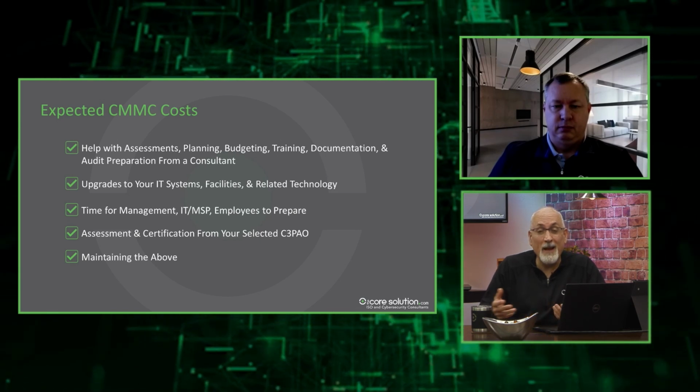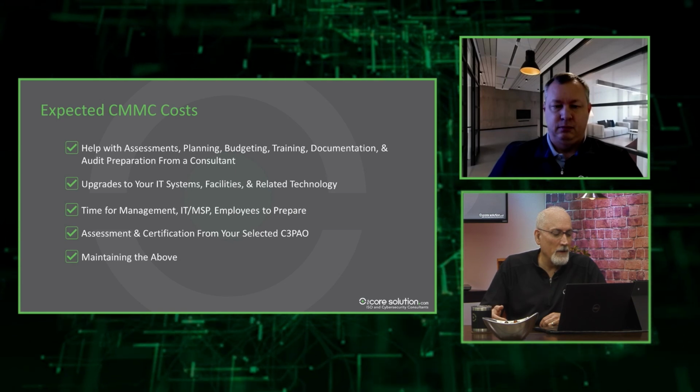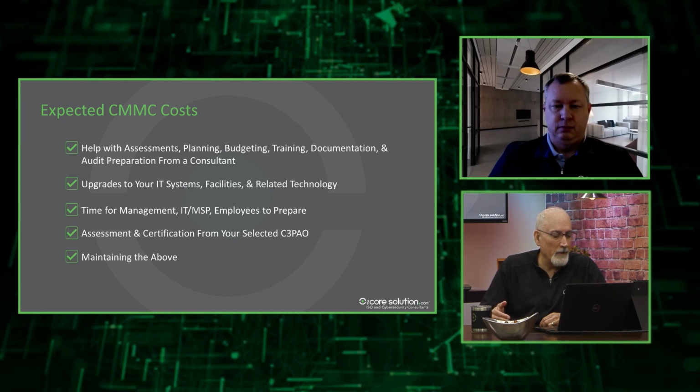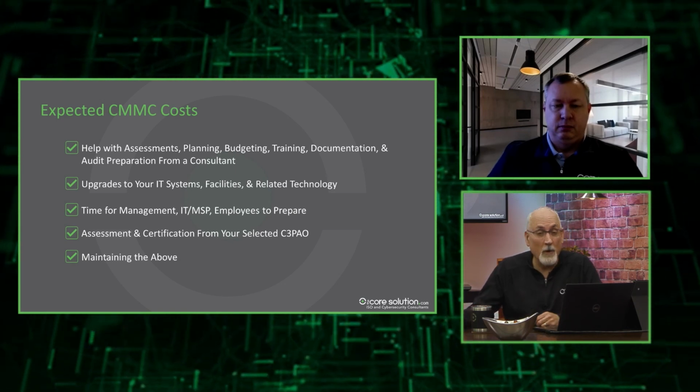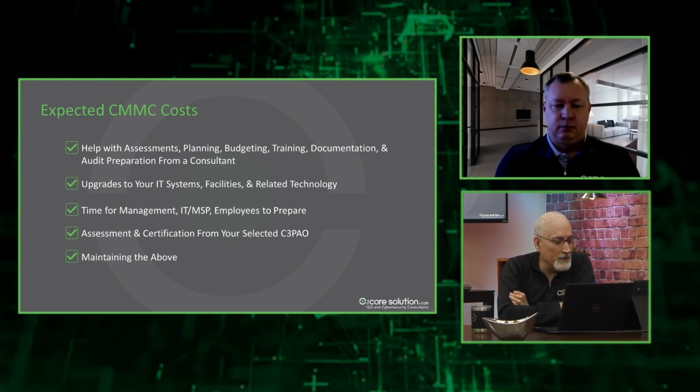Time to prepare, be involved in training, be involved in meetings, be involved in all the different steps, and being involved in the assessment. That time away from work is going to be a cost, maybe a hidden cost.